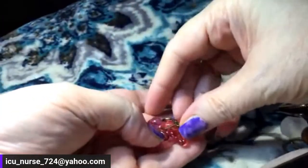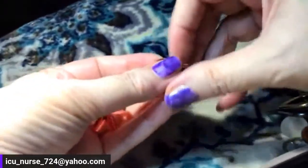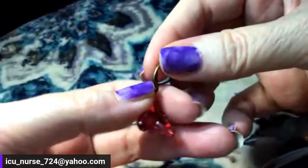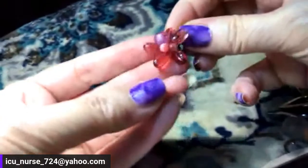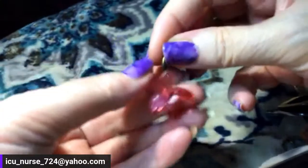Ugh. All right. I'm going to try some earrings. And I'm going to do these earrings, buy it now for $2. So I have these ones. They are a leverback. Leverback. So I have these.